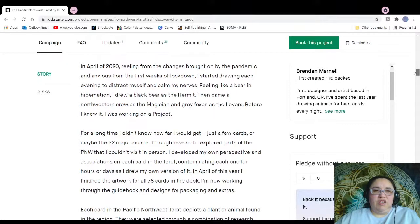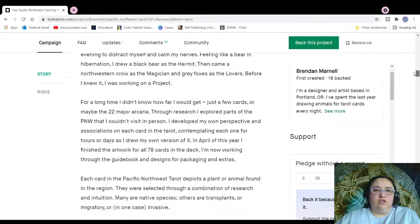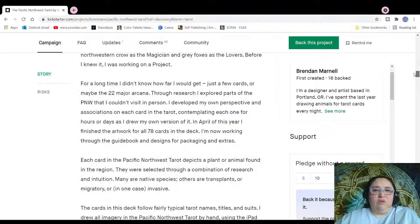I developed my own perspective and associations on each card in the tarot, contemplating each one for hours or days as I drew my own version of it. In April of this year, I finished the artwork for all 78 cards in the deck. I'm now working through the guidebook and designs for packaging and extras.